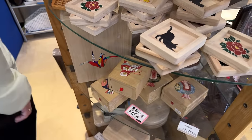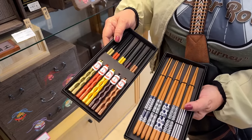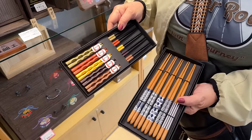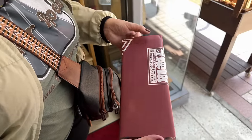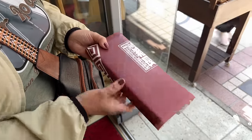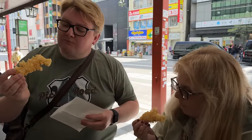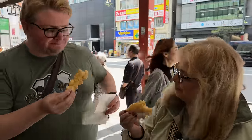Oh, okay. Look at these gorgeous sets of handmade chopsticks. They're just exquisite. Look at the wood. And the colors, they are absolutely beautiful. Let's get them. And look how lovely it's all wrapped for us to take home. Okay, so now we have some tempura prawn. Unsheath thy prawn. Oh, there it is. Mmm. Oh, yeah. Tempura prawn. En garde. Boom, boom.